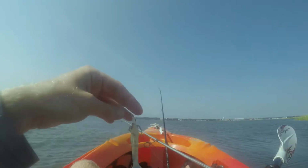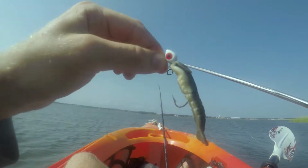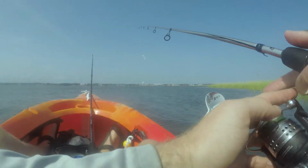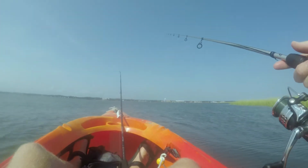See what happens. All right, we switched out to the 1/4 ounce jig head we were using the other day. See if we got better luck with that. Seems like it's a lower profile hook sticking out of there, so maybe that'll help prevent the spittage.